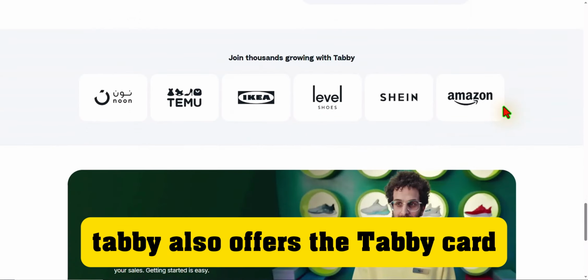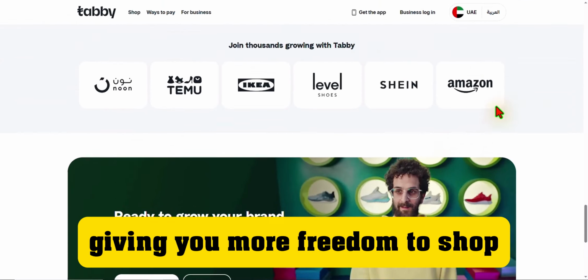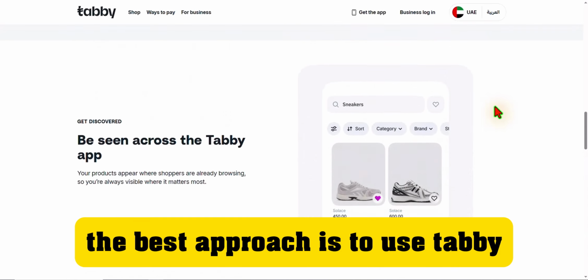Tabby also offers the Tabby card, which works like a Visa card. This card lets you use Tabby at many places that accept Visa, giving you more freedom to shop online or in physical stores. If you want to increase your spending limit, the best approach is to use Tabby responsibly.